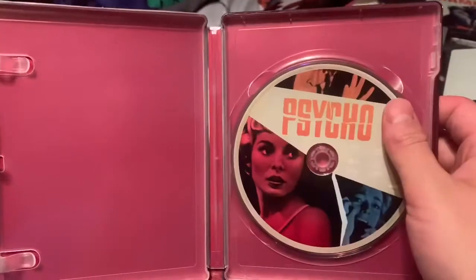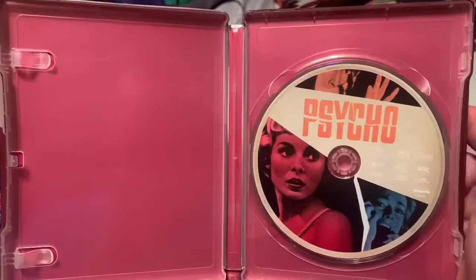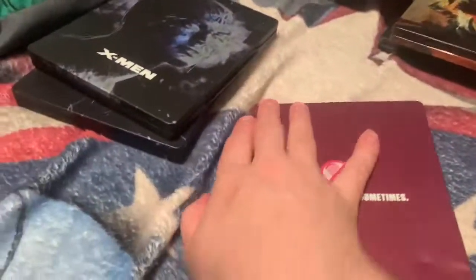And then this cool steelbook, Blu-ray. So it's pretty basic. And that is my steelbook collection.